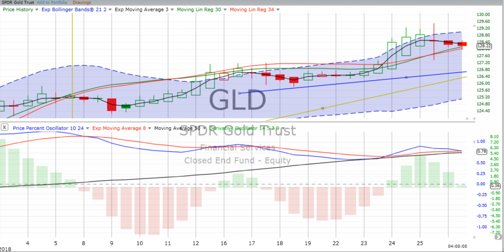Folks, that's where we are as we end the week. It's been a good week for the markets, doing exactly what our weekly vertical crossovers said they would do.